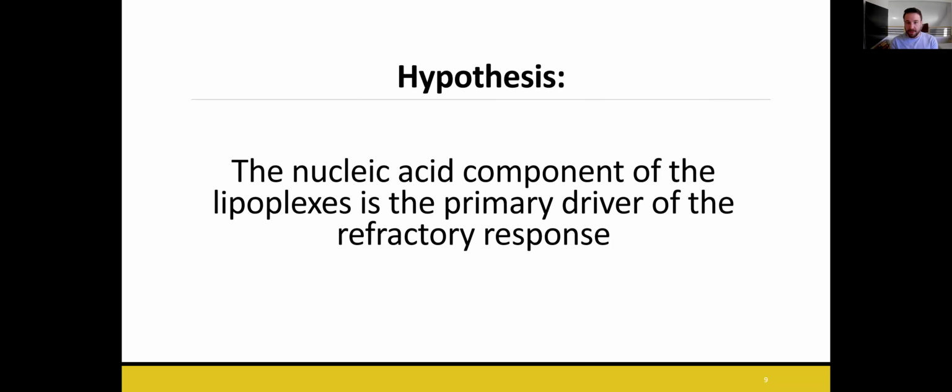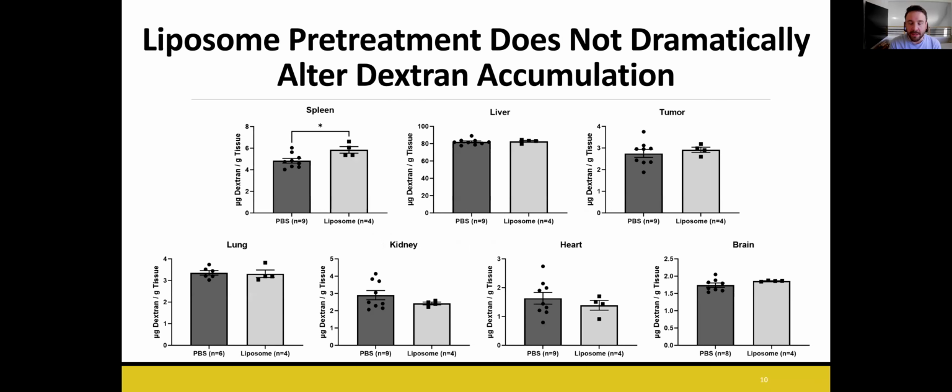So I hypothesized that it was the nucleic acid component of the lipoplexes that is the primary driver of this refractory response. And so to first test this, I wanted to see if I could replicate this refractory response with just naked liposomes. So a lipid nanoparticle without any nucleic acid in it. So I wanted to make sure that this wasn't a saturation effect or just an offhand effect of the lipid nanoparticle itself.